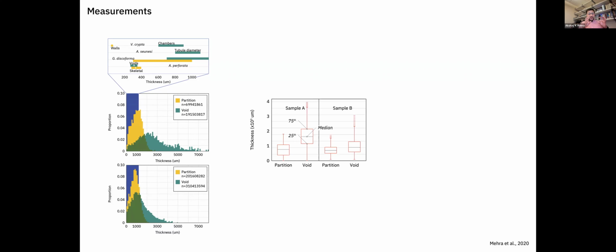Then what we can do is start to look at the difference in partition and void sizes between sample A and sample B. So these are two samples taken from two different parts of the reef. And we should expect that the partitions tend to be pretty regular and that the voids tend to be pretty regular in distribution. And in fact, what we find is that the voids are completely different. They're off by a whole factor of 2 between these two samples. And that's really strange. So it doesn't make sense why the circulation system of a metazoan would vary by a factor of 2 in two different parts of the same reef.